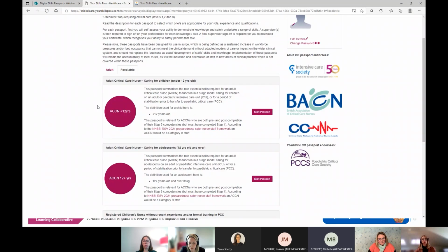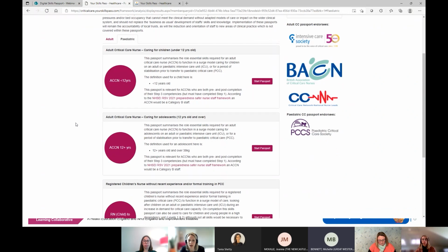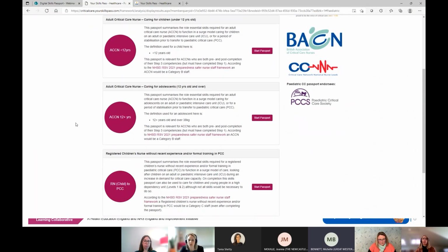Now, at this point, let's just run through what those passports are, because we haven't mentioned that yet. So the 4 passports that we came up with are the adult critical care nurse caring for children under 12. And that's focused very much on the differences between caring for children and caring for adults. We then have the adult critical care nurse caring for 12 plus. And really, this is almost like a confidence boost, focusing on what the similarities are. So it's a much shorter passport and really ensures that people feel more confident in the fact that they understand what the major differences are between a 12-year-old and an adult, but they can transfer those skills and they have a lot of transferable skills.